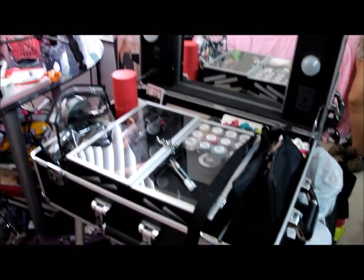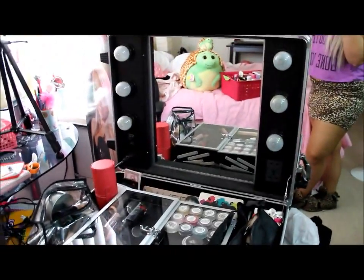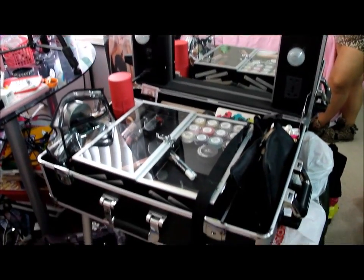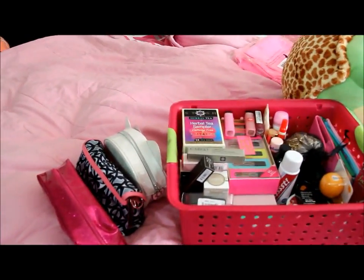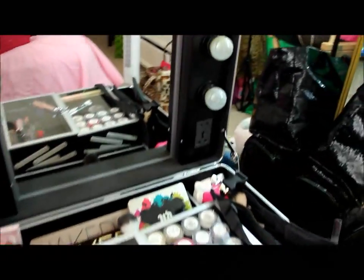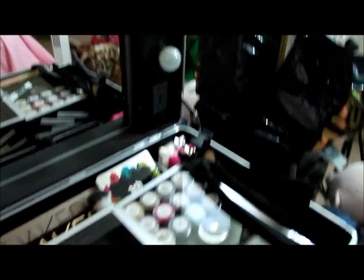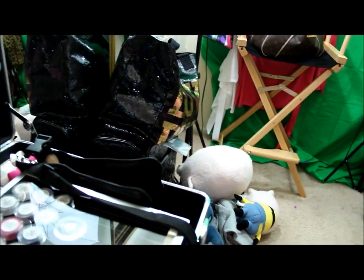It's actually super requested that I do my makeup collection, but just as a warning, I'm not like a normal beauty guru. I don't have a ton of makeup. This is basically all of it. And then my makeup cases and my samples. So, sorry if the lighting is glared. Let me see if I can just close this. See if that helps. I guess that helps a little. We'll turn these lights on.